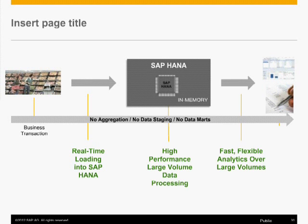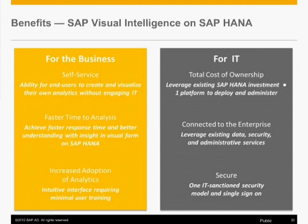So the benefit of SAP Visual Intelligence on HANA, for the business user, it's the self-service aspect. It's the faster time to analysis. You don't need to wait for a data mart to be set up or an ETL job and so on. And it's really because it was designed for self-service ease of use, you will have an increased adoption of analytics. And this is something that is very important for us.